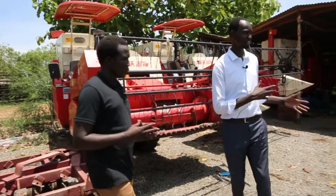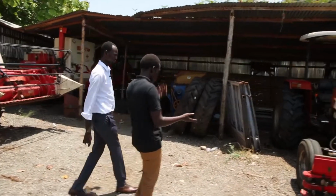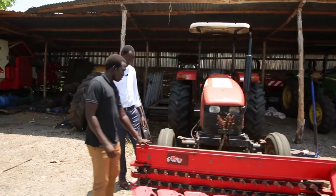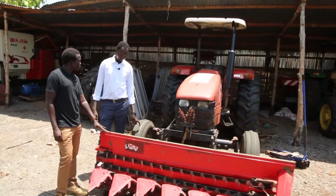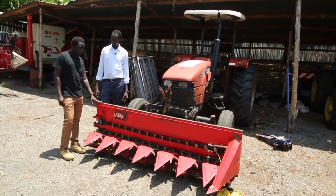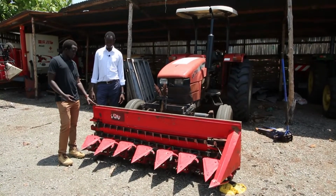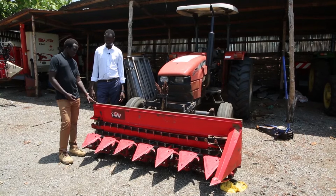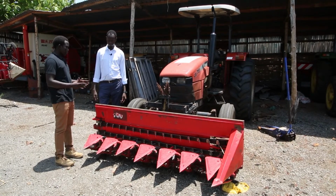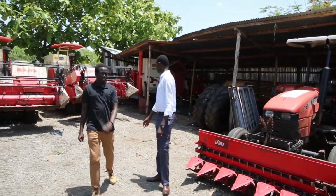We are seeing there are many of them around. What are these? This one is one of our tractors, and this is the header for harvesting simsim. We also use it to harvest forage sorghum for our animals. When we plant, you have to go in with it so that you harvest the forage crops for the animals. And we have some of the spare parts here.